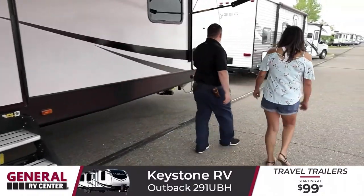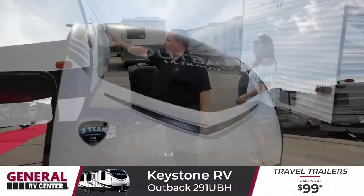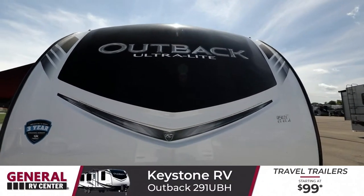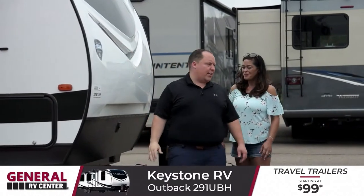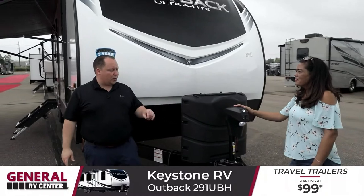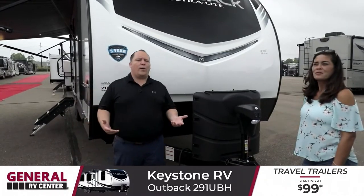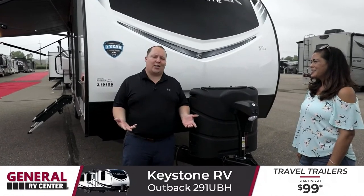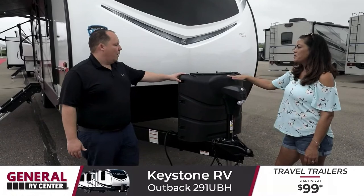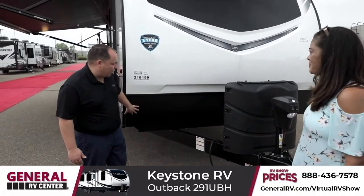Great. Up front here, we have a nice fiberglass front cap. Outback Ultralite, it's big, bold, this is painted, and you do have these LED light strips right here. We do have a power tongue jack right here. And Andrea, do you know what the hitch weight is? 655 pounds. Yes, vertical hitch weight. Always make sure you get weight distribution bars when you guys are looking at travel trailers. It just makes it easier and safer for you to tow. Absolutely. Propane right here. And then you have a nice Black Diamond rock guard right here.